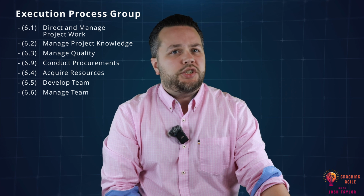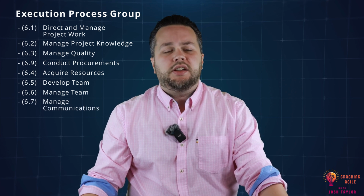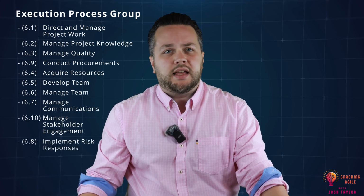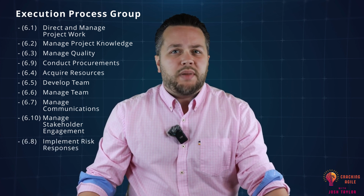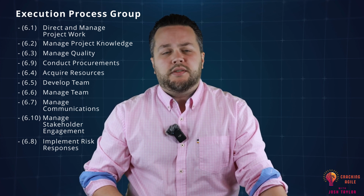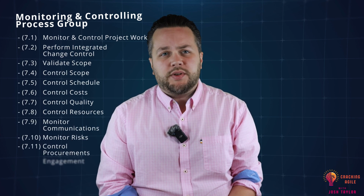People are often the most challenging part of projects, which means you'll need to manage your communication and stakeholder engagement to ensure everyone involved in the project is aligned. There's a lot of going back and forth between the different processes and process groups within execution. Eventually, you'll need to start monitoring and controlling the project work. Everything you're doing within the monitoring and controlling process group is ensuring that things are on track and that the outcome is the outcome you expect.